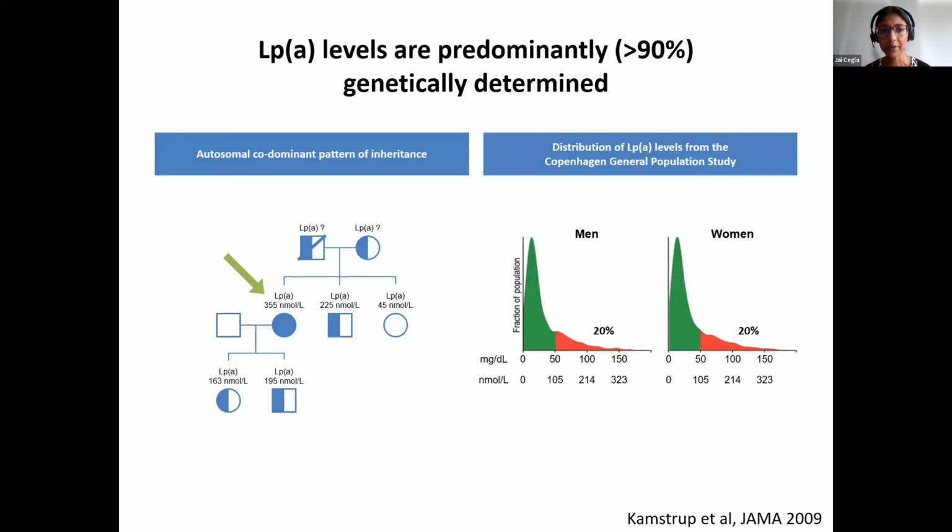You can see she's got these very, very high levels. And we look at her parents. Unfortunately, we don't know their Lp(a) levels. We can look at her siblings. So her brother also has a very high Lp(a) concentration. He, remember, had that PCI at age 62. But her unaffected sister, no CVD in her, has very normal Lp(a) levels. And then she's got two kids who have been proactively had them measured, and you can see that their levels are also pretty high. And the pattern of inheritance here is autosomal codominant. So you inherit your levels from both mum and dad.